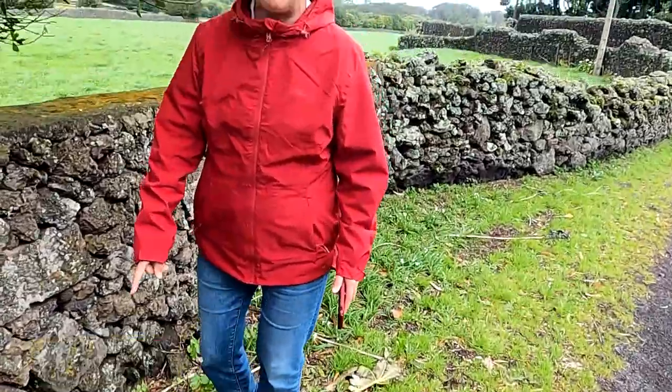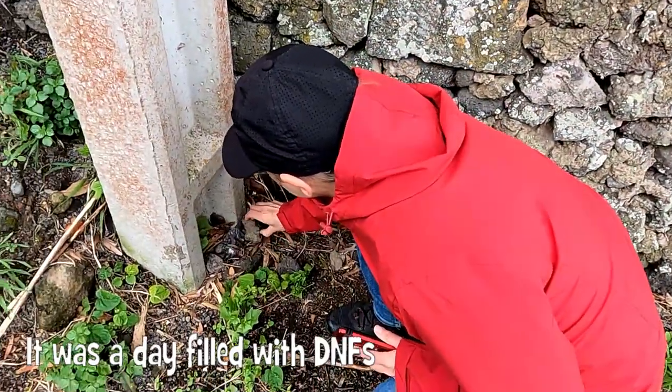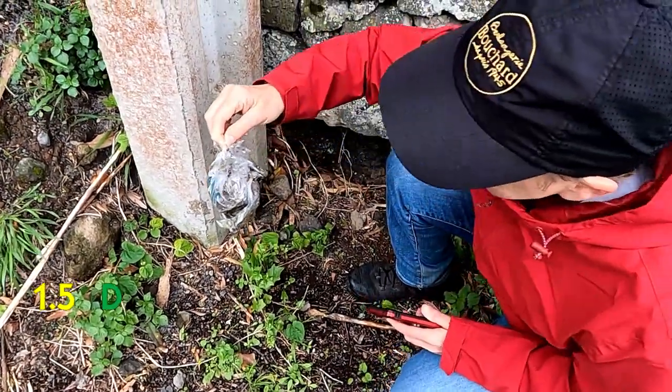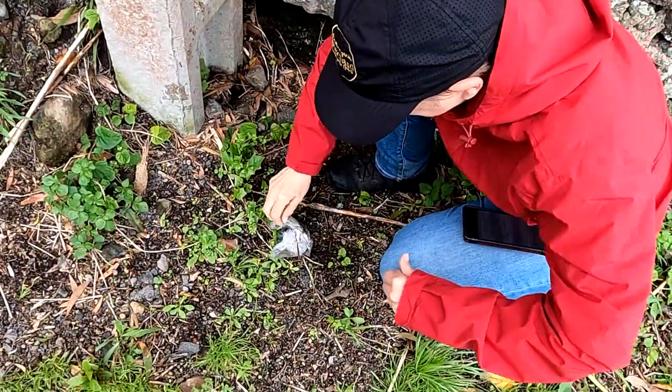Find one? Suspicious rocks. Oh, looking promising. Aha! Yay! We got one! Yay! Finally. It's been a rough go as we've been traveling along.